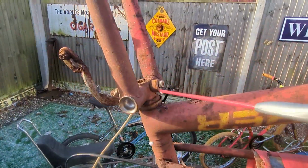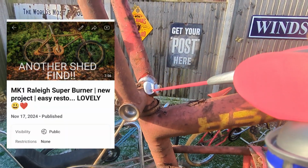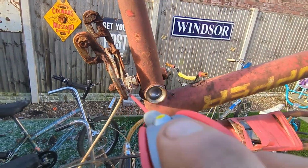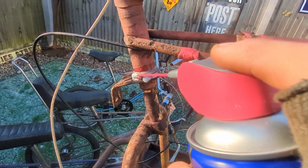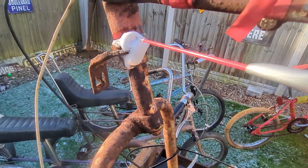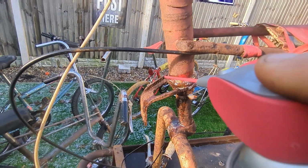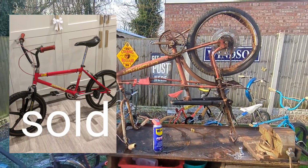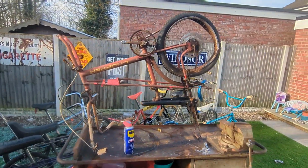Updates on other bikes. So the Super Burner, video of that coming out later in the week, maybe the weekend. That's in bits in the garage, having a full dismantle and clean up. The Mark II original paint red burner, I sold that actually last night. Sent out an offer to some watchers and sold that last night. So yeah, looking good. Right, let's try and get some bits off this.